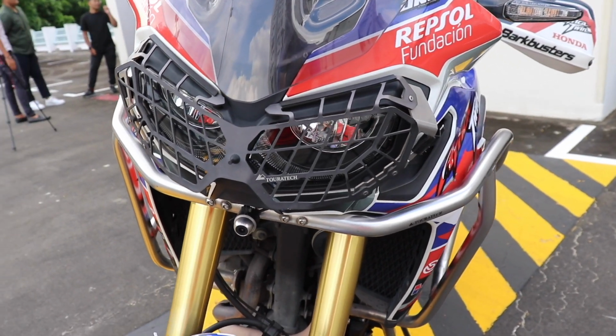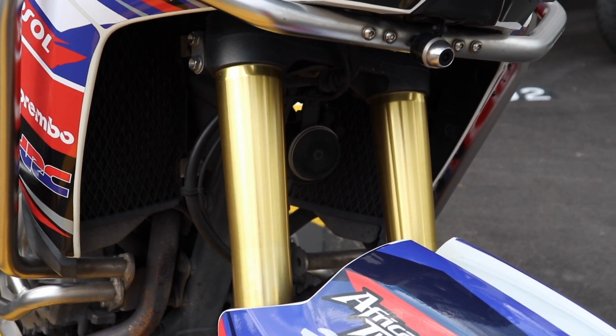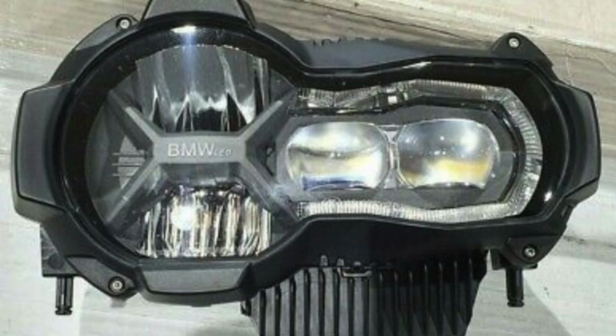I thought this one is like for the suspension, just want to adjust. Speaking of that reminds me of the GS. Ugly, the telescopic. I know they're sticking to tradition, but why?